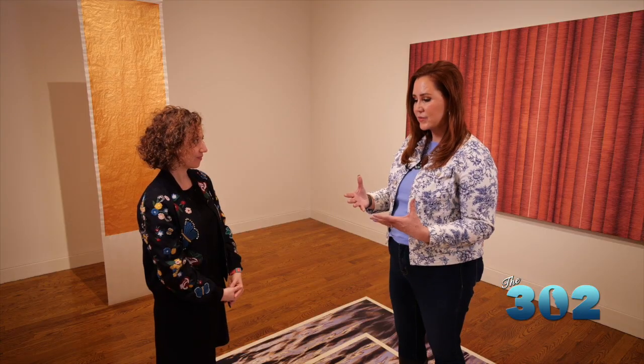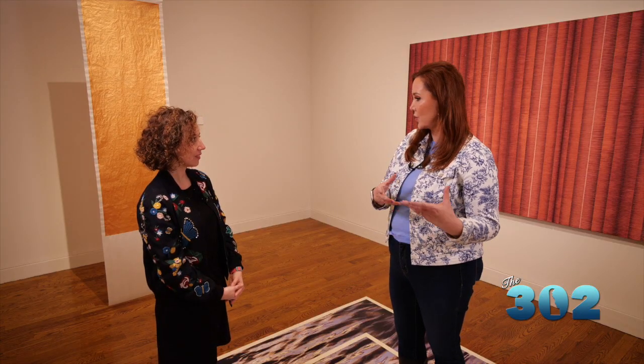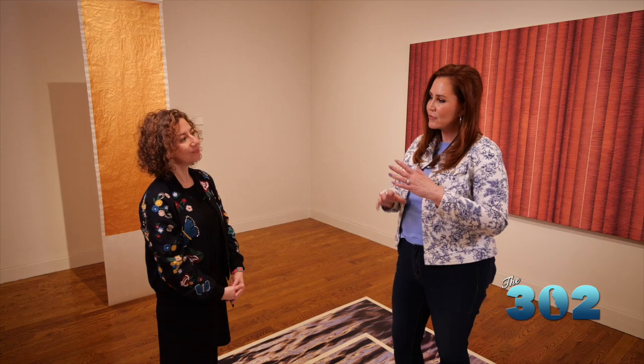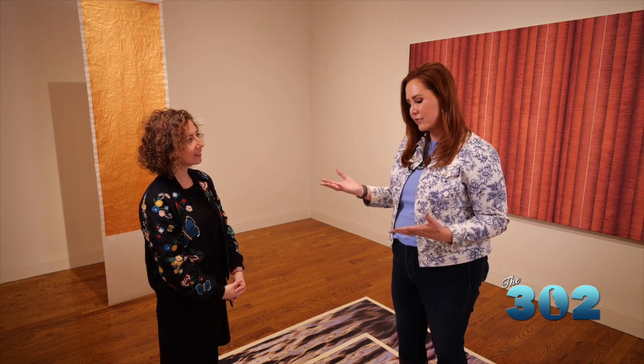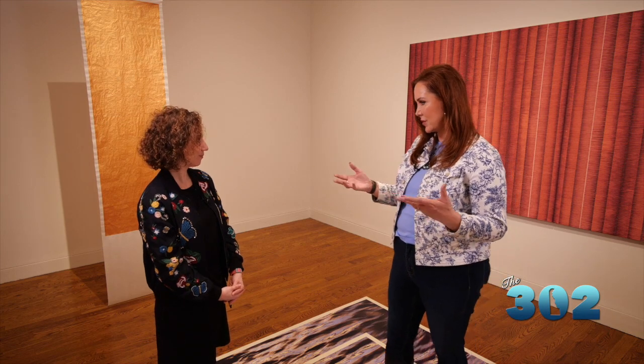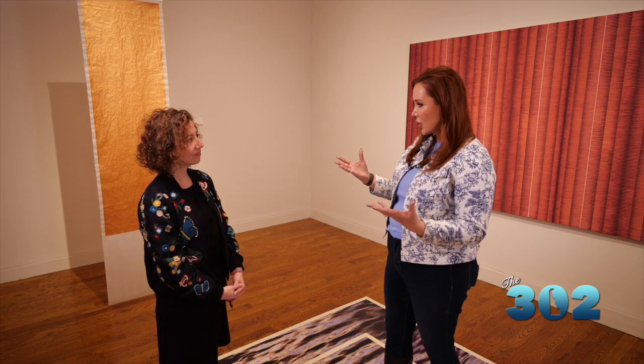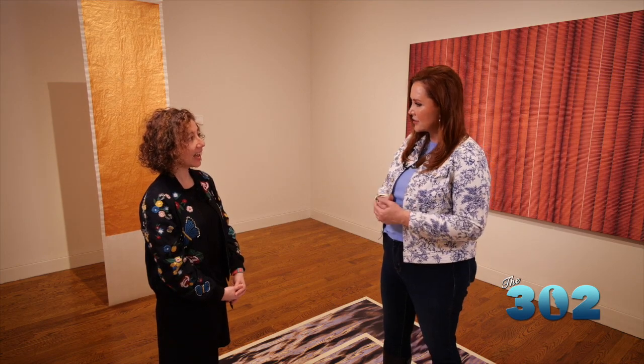Now, the fact that these pieces are on loan in London, does that mean that it gives you a little bit of room to move things around? Because I know you have regulars that come and linger with the paintings, they know everything about them, and now they're going to get a fresh look at something in the galleries?